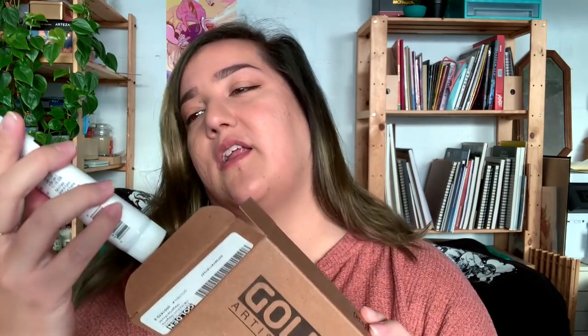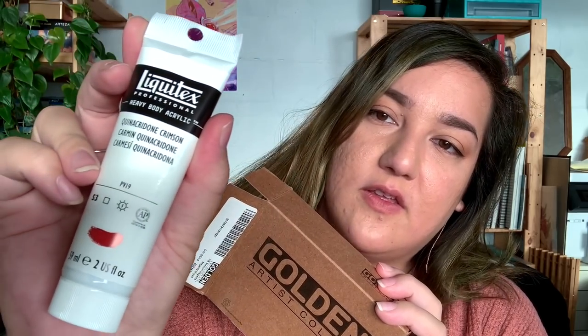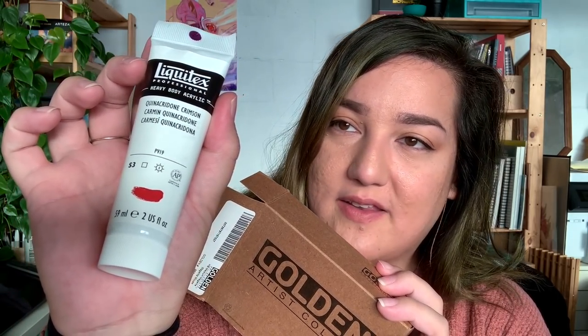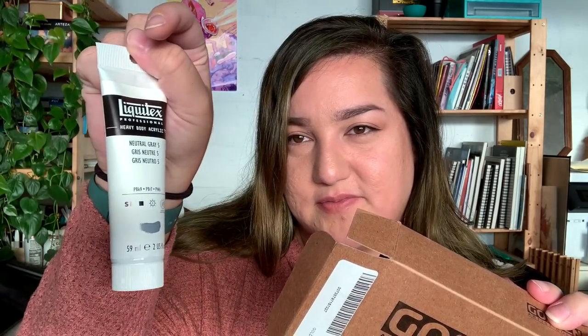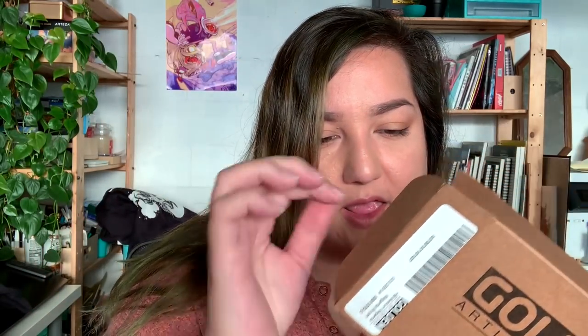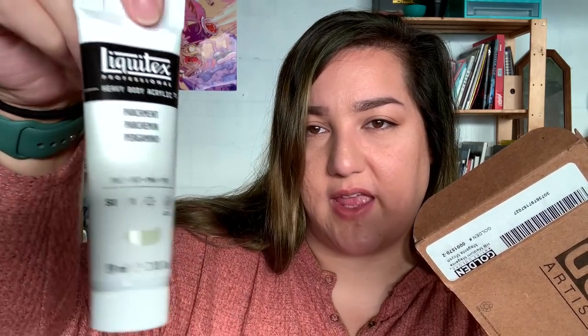This next box is Golden brand. So in here I got Quinacridone Crimson. This is a paint that when I took a color mixing class, this was like the most important color we could get. It was also very difficult to get, so I wanted to make sure I had that in my paint arsenal, I guess. And then I got a neutral gray, kind of boring, and parchment, which is like an off-white, kind of like grayish tan color.